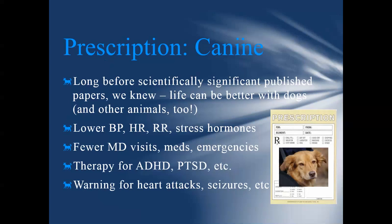Pit bulls are used for parolees, and certainly military personnel suffering from post-traumatic stress have canine programs to help them. They're very successful. They use horses too. For children with difficulties, they ride horses. So animals are a tremendous part of helping us throughout life.